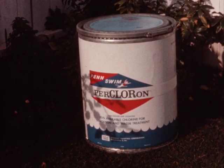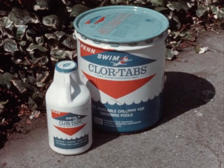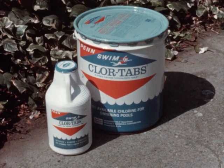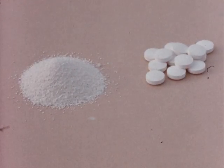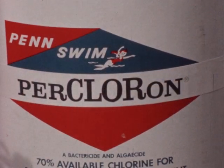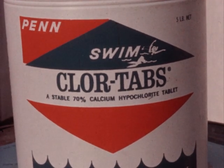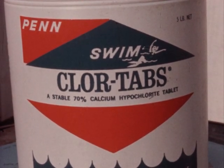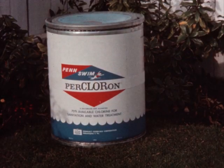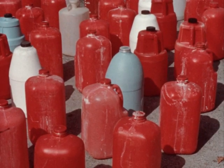Perchloron granular calcium hypochlorite and Chlortabs, a handy tablet form, are ideal for home pool use. Why? Because there are no swimming pool chemicals on the market that kill bacteria faster than Perchloron or Chlortabs. They are concentrated and highly stable, and easy to use and store. A 100-pound drum of Perchloron is equivalent to at least 70 gallon jugs of liquid bleach.